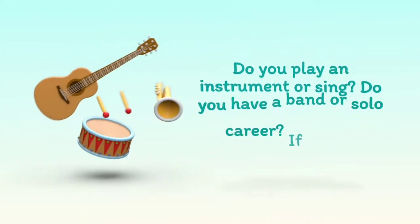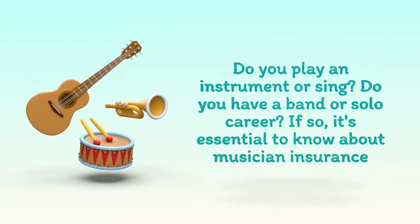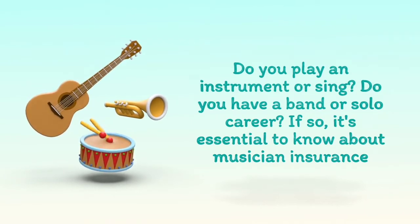Do you play an instrument or sing? Do you have a band or solo career? If so, it's essential to know about musician insurance.